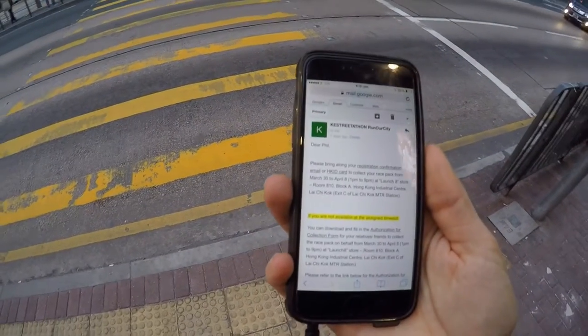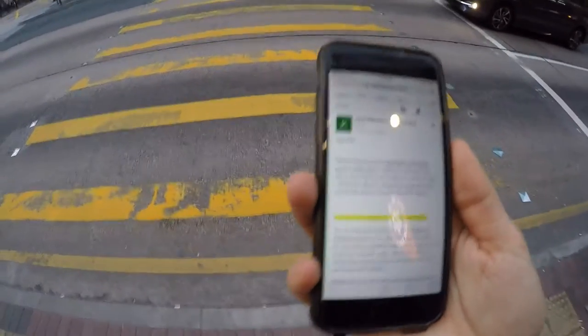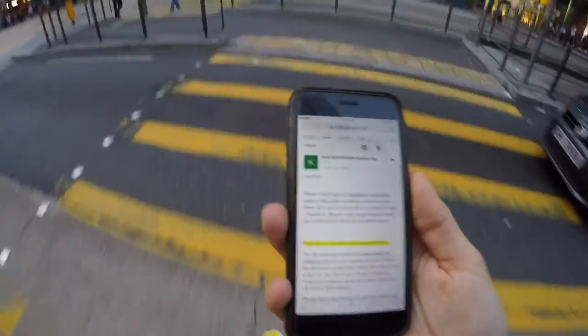Please bring your registration confirmation or Hong Kong ID card. Room 810, Block A, Hong Kong Industrial Centre, Lai Chi Kok.